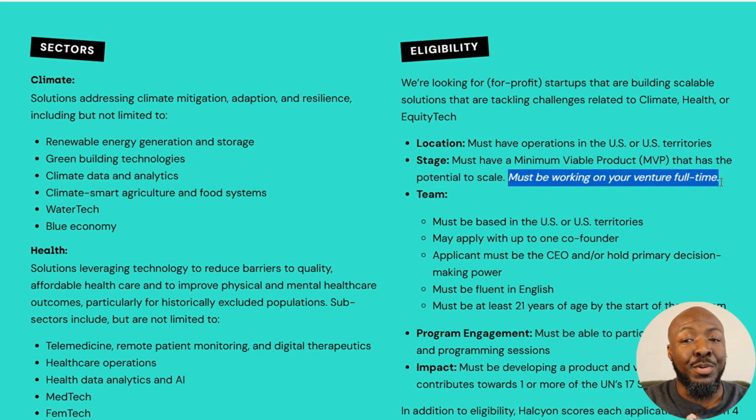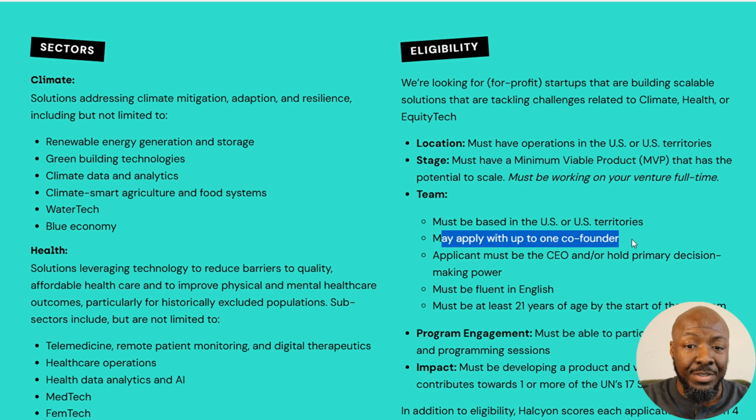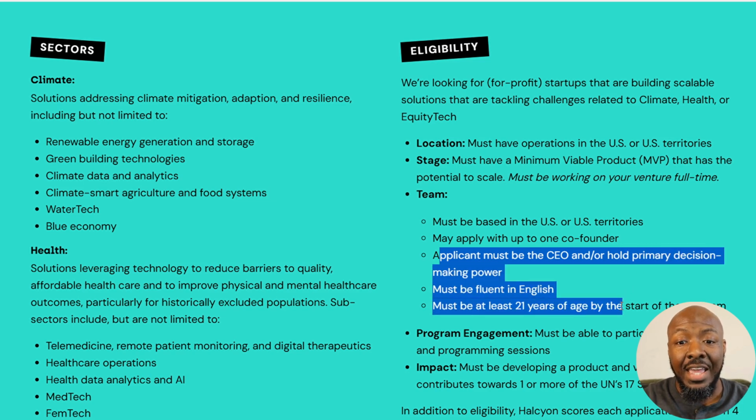And you also must be working on your venture full time. You may apply with up to 1 co-founder. The applicant must be the CEO and or hold primary decision-making power. You must speak fluent English, and you must be at least 21 years of age by the start of the program.